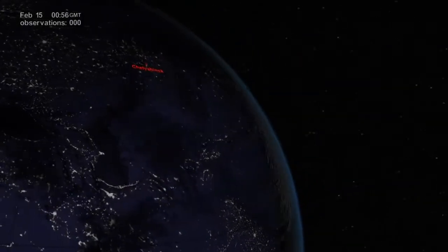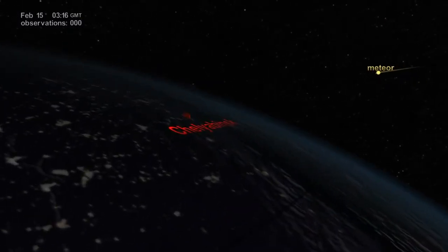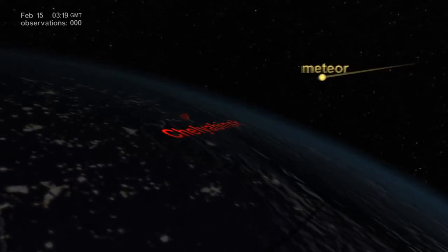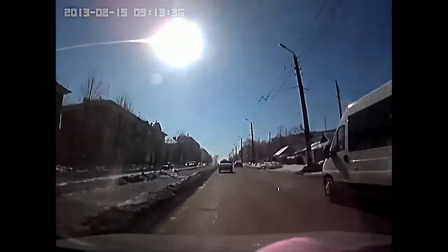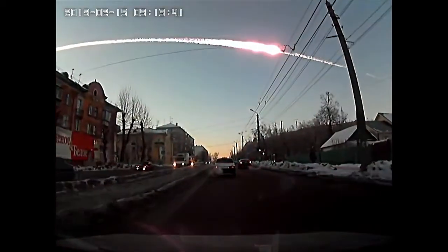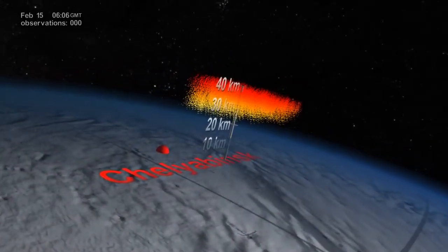It's early morning on February 15th, 2013. A meteor weighing 10,000 metric tons is about to explode nearly 23 kilometers above Chelyabinsk. Shortly after local sunrise, a blinding sight for the stunned spectators on the ground. A massive explosion equivalent to 440 kilotons of TNT.